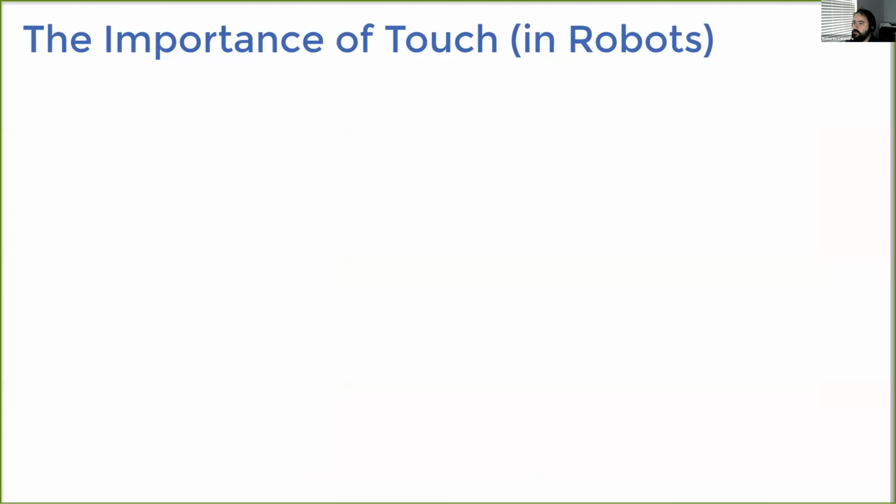Now, also in robotics, it's fairly well understood, and of course, otherwise there wouldn't be this workshop, that touch is a crucial sense that needs to be integrated before we can really deploy robots outside of structured industrial environments. For example, in houses or in our society, where we also have interactions with humans.